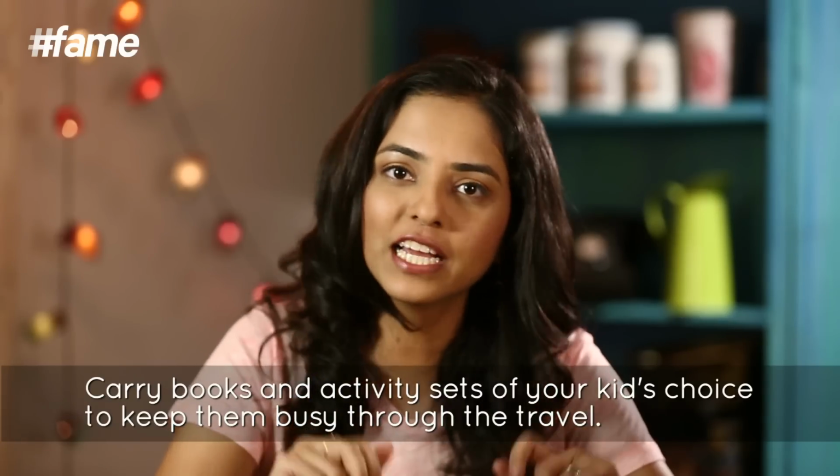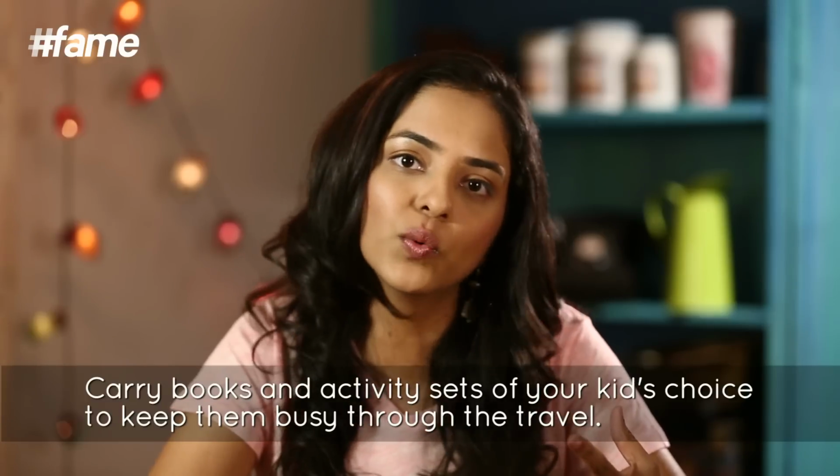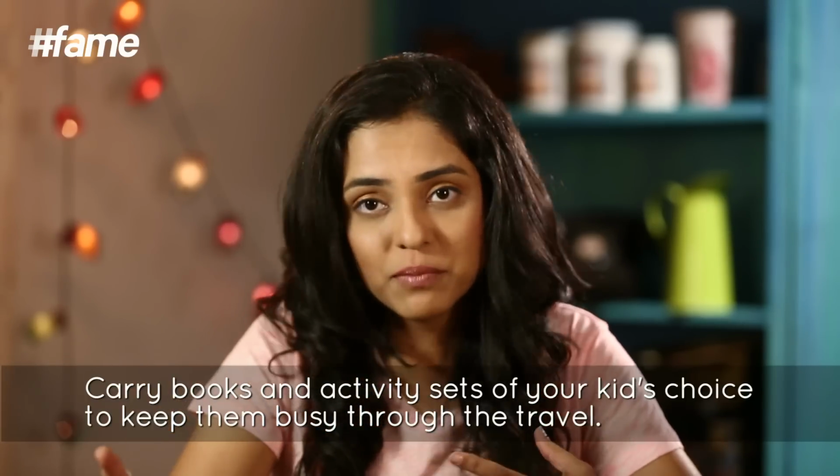Now at age two, it was a different story because I could engage him with things other than food. I mean, there's a lot of stuff that I do with him. So I took his favorite books along with me, and I took with me what he loves the most, his favorite flashcards.